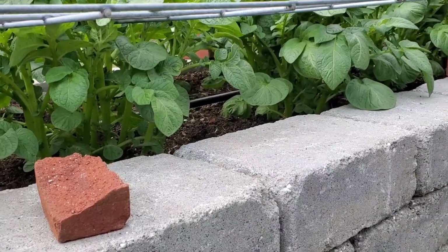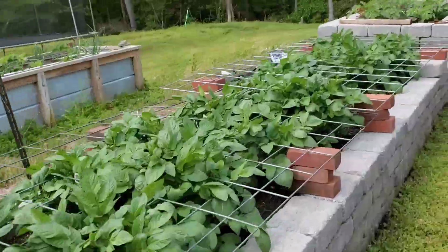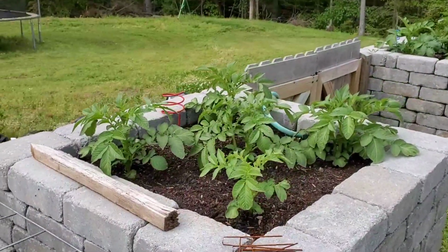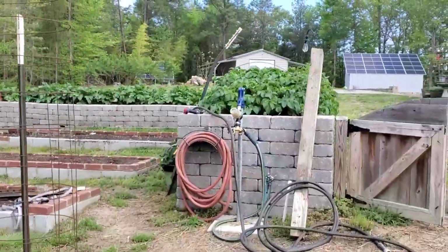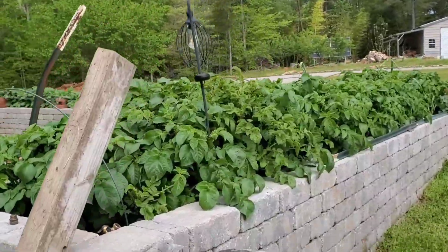A bunch of irrigations underneath. So these don't have it, so we can see how those do without the trellising this summer. And the bed that I planted February 24th is much bigger than the other potatoes. They were already too big.